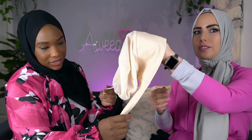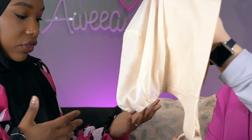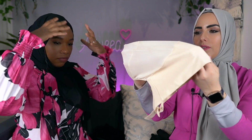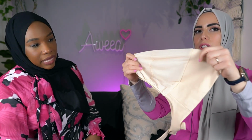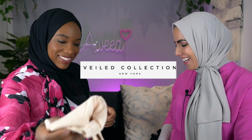So for that ear pain, you can make it very loose. You can tighten it. I like that. With a tube undercap, you can't do anything. It's just there. It gets looser, and it might start falling down. And this is pretty wide too. Where's this from? This one's from VOILE Collection. I love VOILE Collection. They have amazing stuff.